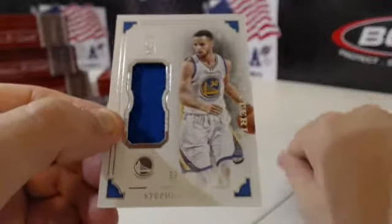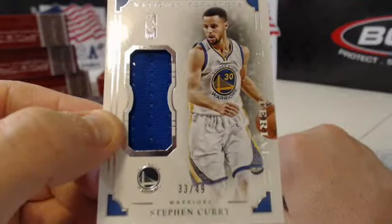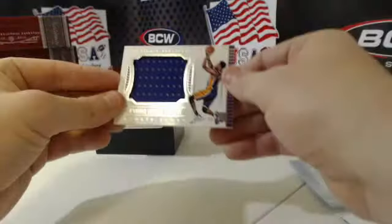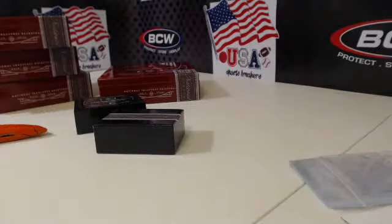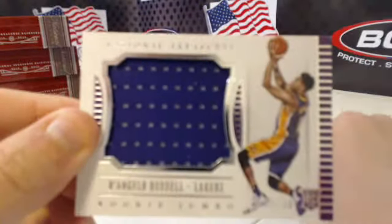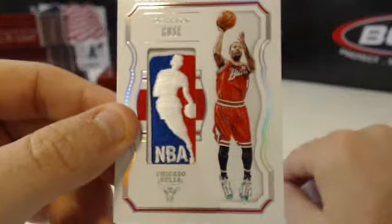Stephon Curry, number /49. Another nice one right behind it. Oh my God! Oh! D'Angelo Russell, number 2/99. We finally did it. Number 2/2, Derrick Rose Logo Man.